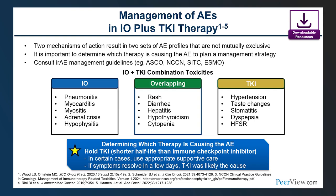That they're IO, and basically, if they develop grade 3 or 4 toxicity from here, you have to stop the regimen. And then there are overlapping ones, and here are the overlapping ones. So determining which therapy is causing the AE is important.